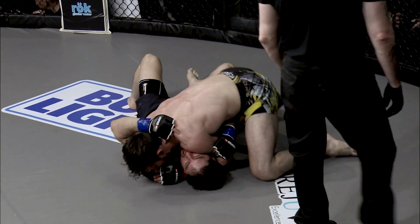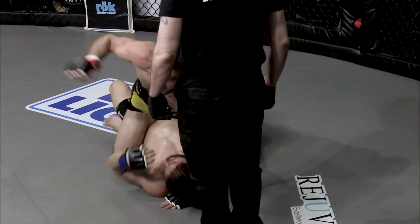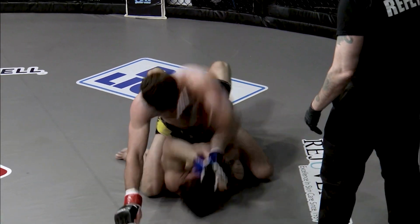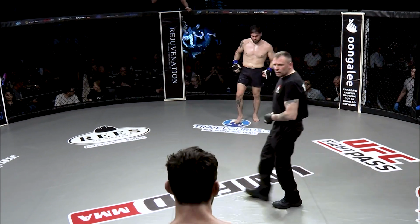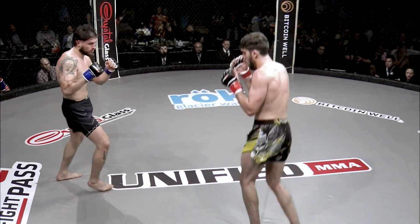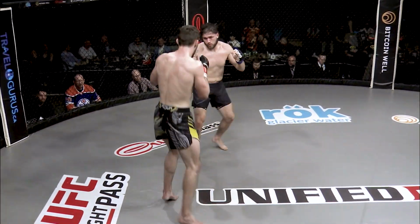Yeah, he hasn't really looked to, though he's back in mount now, he's going to try to do some damage for the next 10 seconds. Ooh, good attempt with that elbow. A couple big ones. Lopez looks pretty fatigued, at least in comparison to Moore.